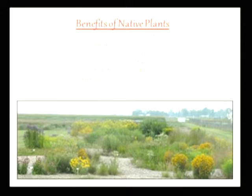To wrap up, the benefits of native plants: cost savings, erosion control, wildlife habitat, beauty, healthier air and water. They use native plants to clean up brownfields, polluted ground and water. They install wetlands to soak up pollutants. Food, medicine, fuel, and fiber. We've gotten away from that, but I think more and more people are getting back into how to use native plants for medicinal purposes, edibility.